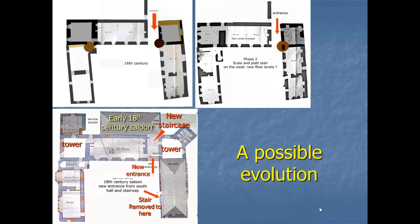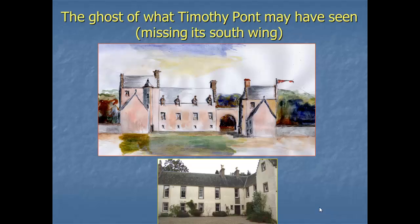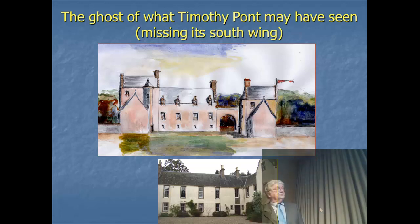So, what do you think that Timothy Pont might have seen? Because he visited it in the 1580s. This is my best guess at this stage. Now, the scale is exactly that of the current computer drawings. Here is the house as it is now. Clearly, I've made that bigger because there are the 2 chimney stacks where they were.